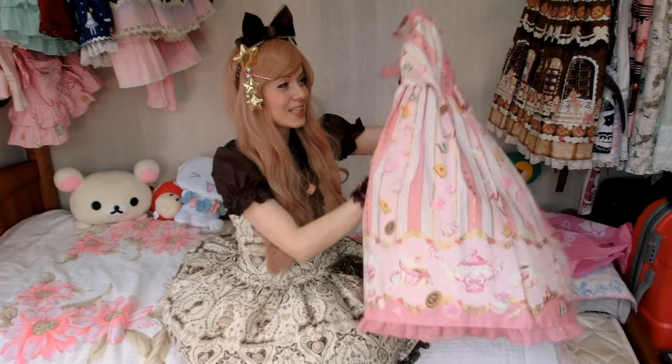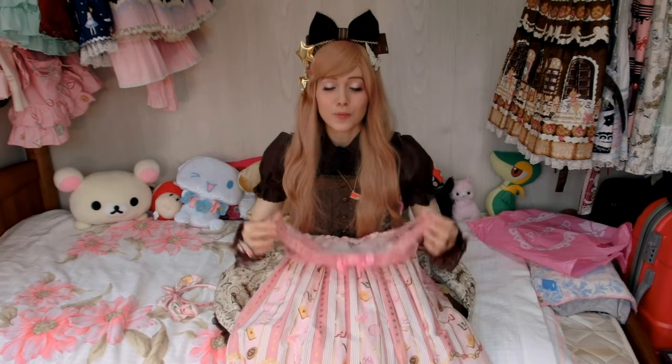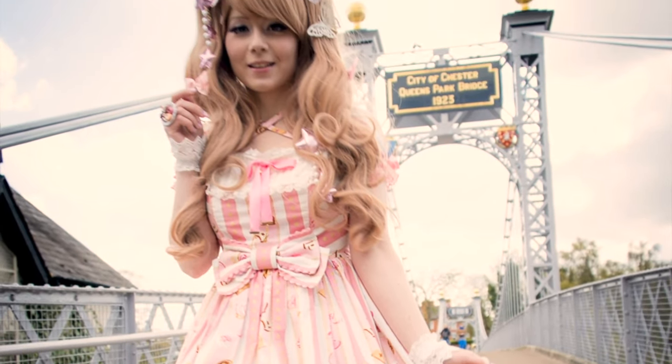Angelic Pretty. Wonder Party JSK! Yay! Now, why is this one of my dream dresses? To be honest, this dress I lent from Joanne while we were doing the Himawashi Challenge video. I lent the one piece from Joanne again for a video that unfortunately I never uploaded and a photo shoot.